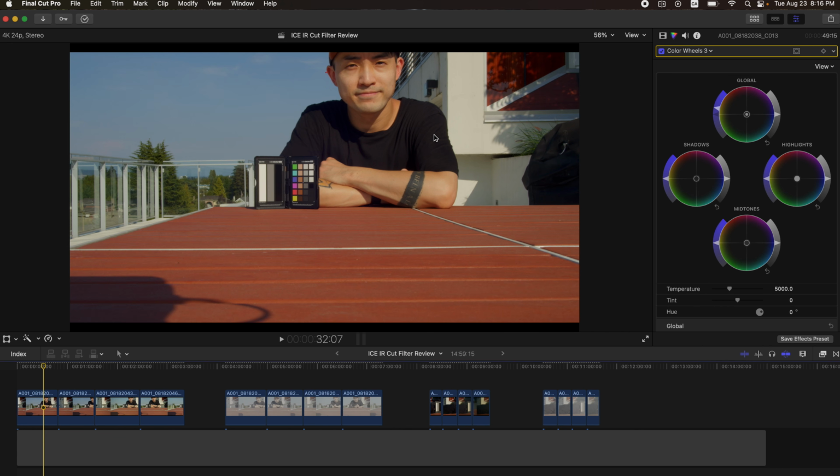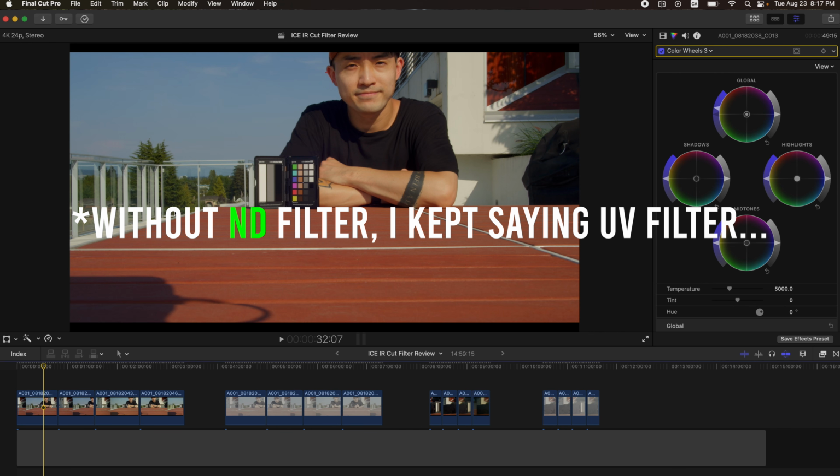So I think the IR effect is really strong, probably because it was a super bright sunny day. It was about 30 degrees and I was looking straight into the sun, which is kind of dumb of me. But anyway, the IR pollution is so strong that it is affecting my shirt without using any UV filter at all. This is without any filters.